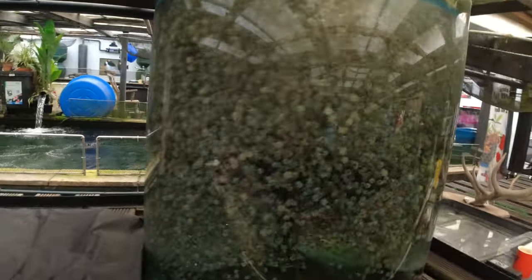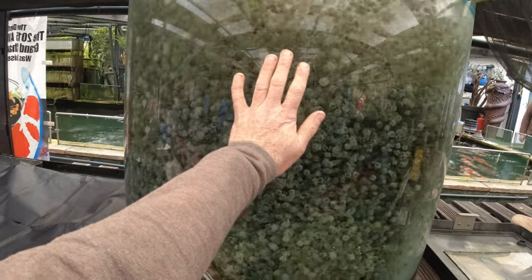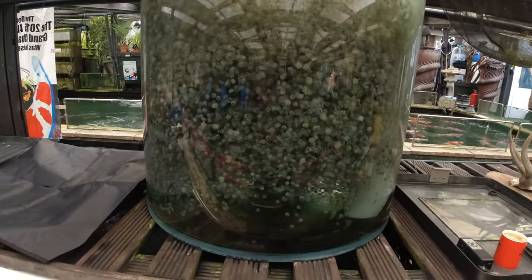Yet another extremely wide bio chamber. Don't know how much K1 and Helix medium and stuff he's got in there, but quite a bit.